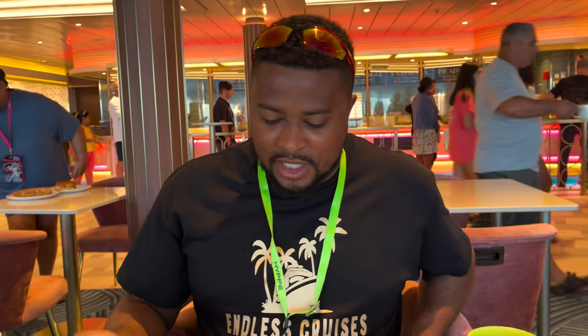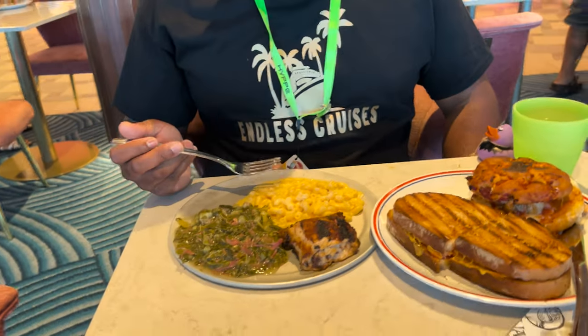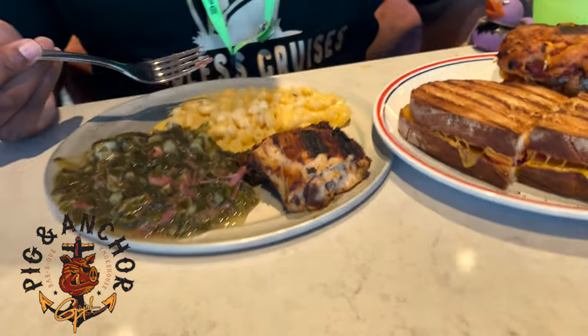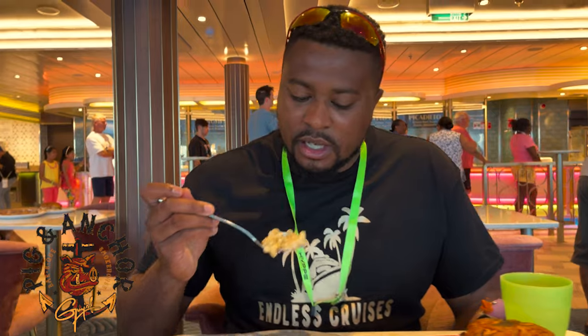Trying some. This is the chicken and what looks like macaroni and cheese and collard greens. And this is from Pig and Anchors here on the Carnival Celebration. So I'm going to try the macaroni first and see how it tastes.